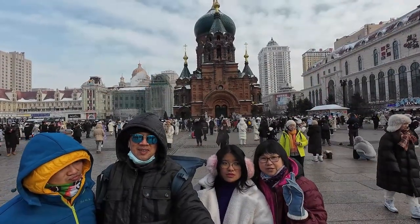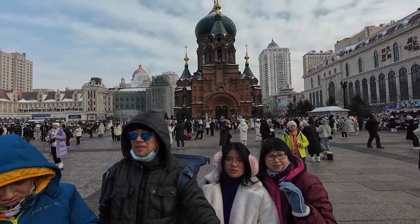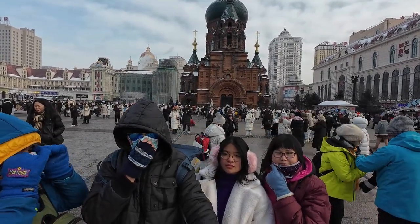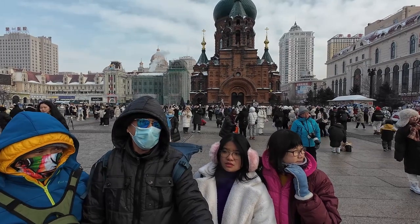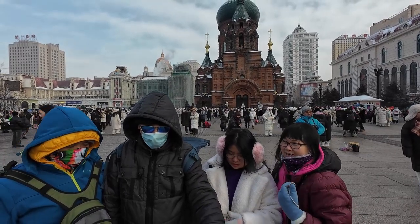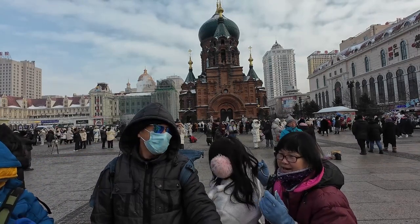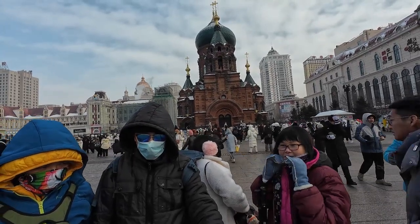We are now at St. Sophia Cathedral Church. It's a very nice place. A lot of tourists here. But today is very cold, it's minus 18 degrees, on the 12th of January 2024. Many people are wearing all kinds of clothes. You can see that, triple layers, and snow boots, and ski pants, but we are struggling to stand because it's so slippery. I have to bring my walking stick. Yeah, somebody almost slipped down.